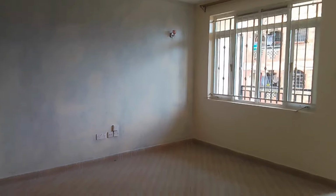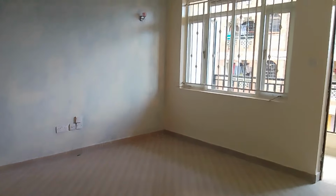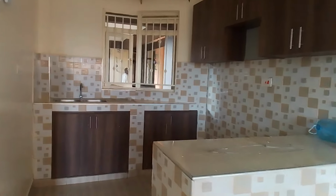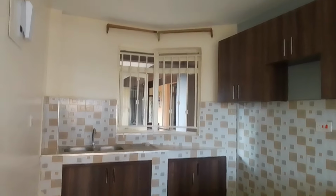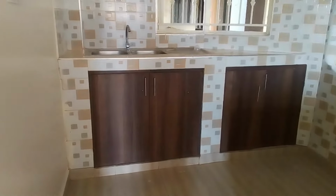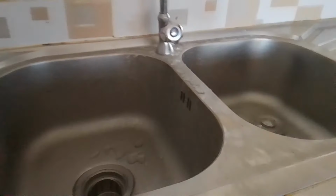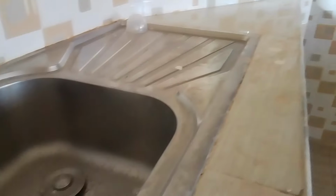Very big, or not very big, but a standard seating area. Again, the kitchen is open. I love the fact that they have separated the kitchen from the sitting area. I would love that, for those of us who don't like the openness, the completely open kitchen. So this one gives you that kind of separation between the sitting area and the kitchen.